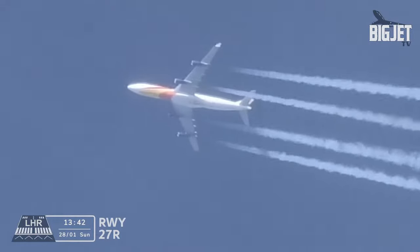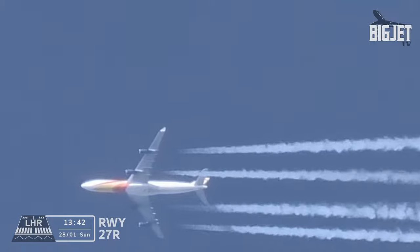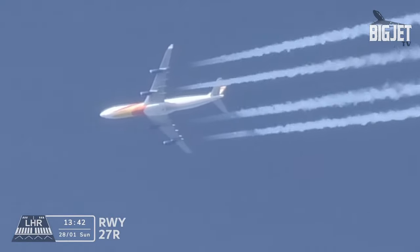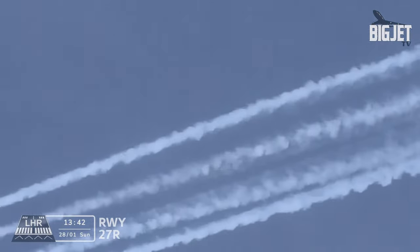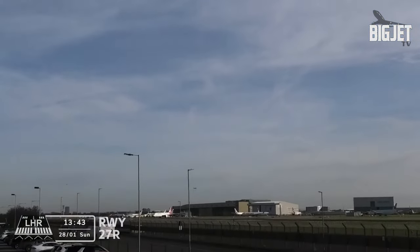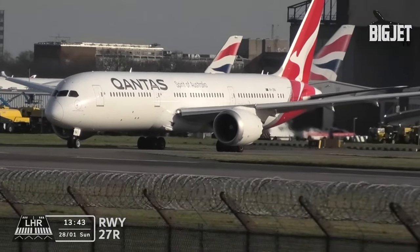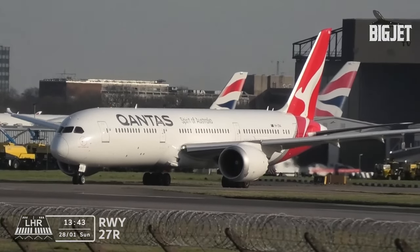There she is, folks. Look at that. How cool is this camera, man? Little VX1, under 500 quid. And you can pick an aircraft up from 0 feet all the way up to 38,000 feet. Yeah, baby. Oh, of course, yes, Swiss and Edelweiss, my apologies.